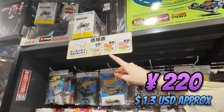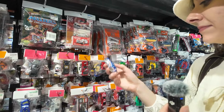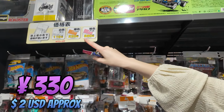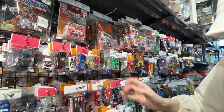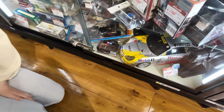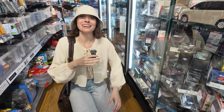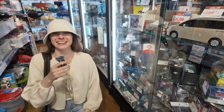So this one is gonna be 220 yen. And if we find a pink one, like this one, a little bit more pricey, only another 100 yen, 330 yen right here. But it's so cool. I actually wonder if there's bigger cars as well. Wow, that's huge. And this one is 27,000 yen. Oh my God, that's huge. I'm kind of thinking, how would you even fit that in your home? It also makes me think, if you can open the doors, just put your anime figures in there as well. That would be kind of funny.